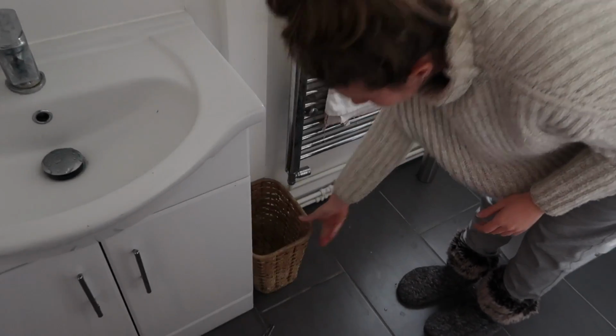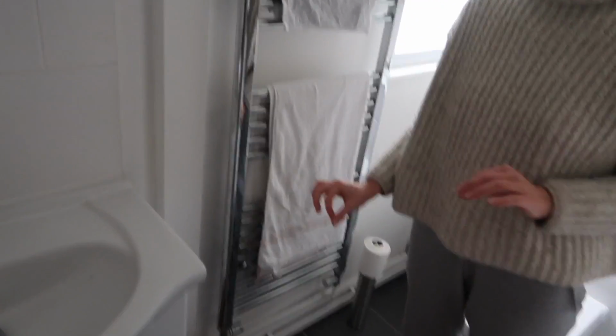A bin which we picked up for £1 from a second-hand shop and it fits the space so perfectly, I love it. Things like that make me very, very happy.